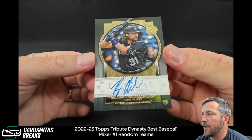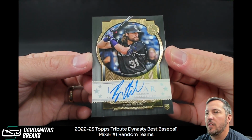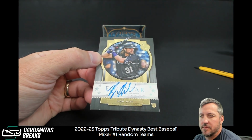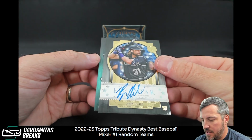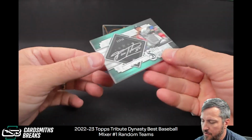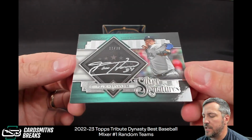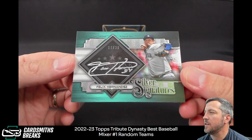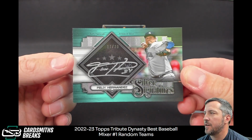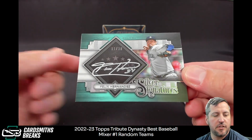Ryan Vallad, rookie auto. That must be a combo somewhere. Big cheese. And what is this? Oh, Felix Hernandez to 30, silver signatures. King, Dr. King Phillips, Dr. K. Phillips. Yeah, we do, Doc. Big cheese.